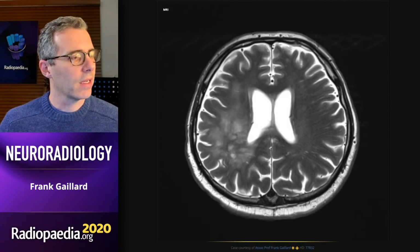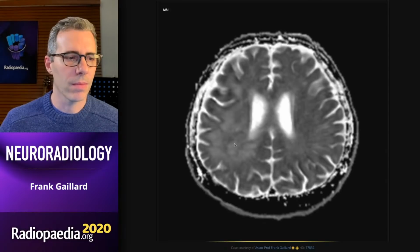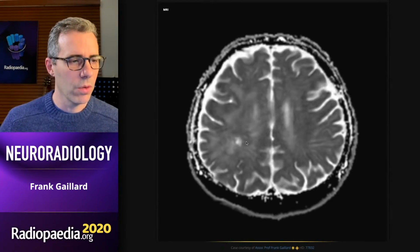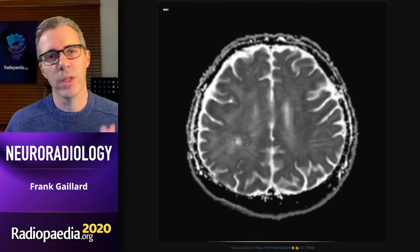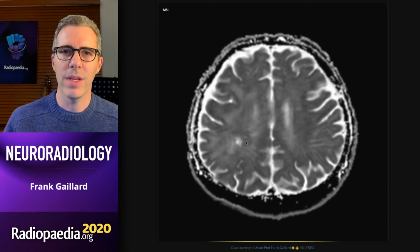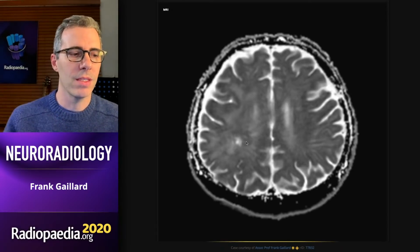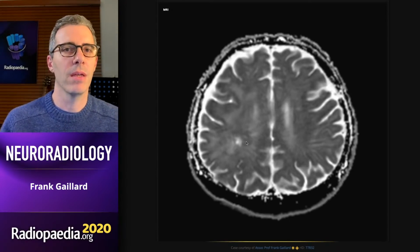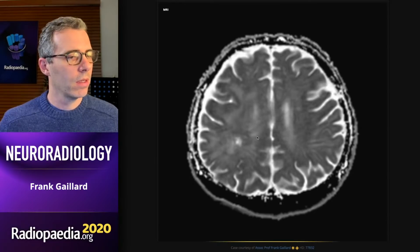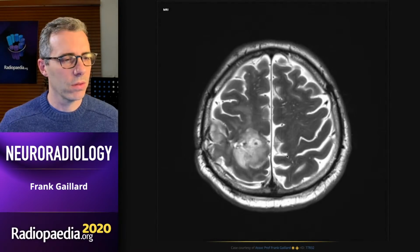If we look at ADC, because we know where to look, you'll see that down here we still have lots of low values extending. Look at that nodule right there. When you take a tumor and you kill it with chemotherapy or radiotherapy or whatever, you're lysing the cells, increasing extracellular fluid, and the ADC values go up. This is a viable tumor that's living quite happily, just probably not able to grow quite as well, but it hasn't died.